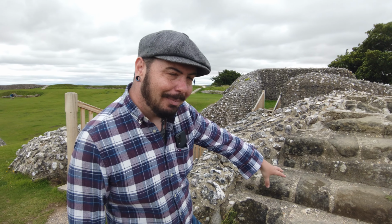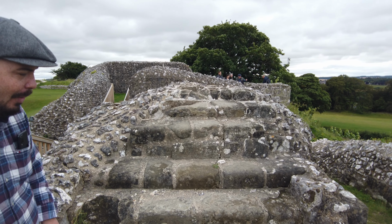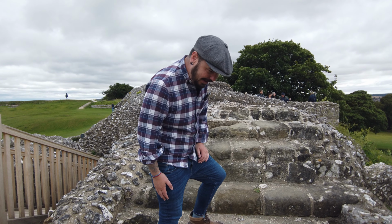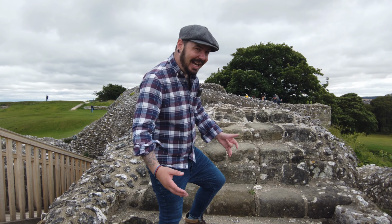Remarkable. So, we're still on the King's Great Tower, but look at these steps that still survive. I apologise to the wind, but how remarkable are they? They're just so big. Brilliant, I love it here.